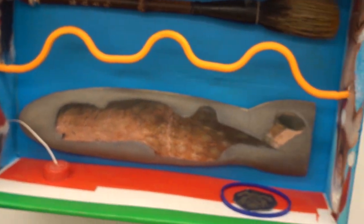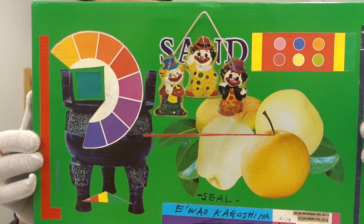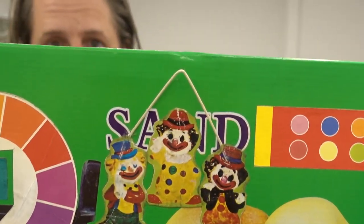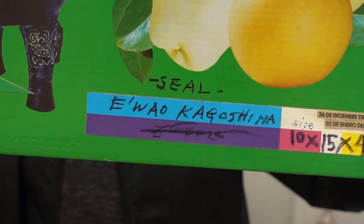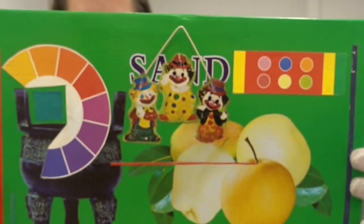You gonna show us the back? Thank you. Okay, yeah, why should the back be any less interesting than the front? Well, Kagoshima. All right, nice.